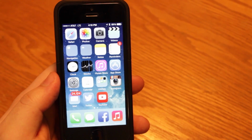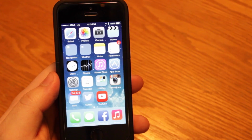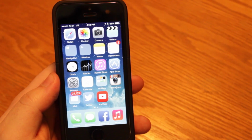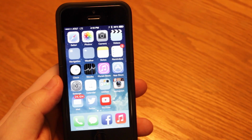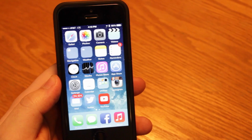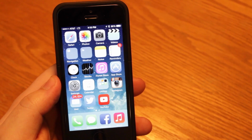Now while jumping into it, I'm just going to talk about some of the brief features that I'm not actually going to show because that would take too long. One of them, the top one, is Wi-Fi calling is now an option. So if you're in an area where you don't have any service or you just have very low service, you can now connect to Wi-Fi to complete those calls, which is awesome.